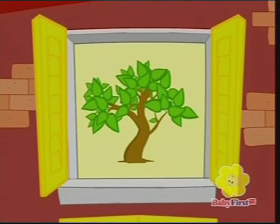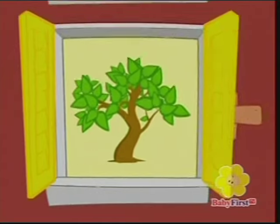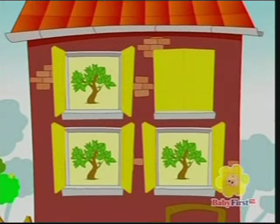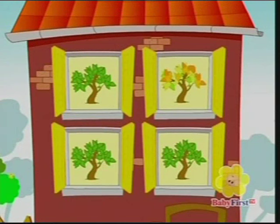It's a tree with green leaves. A tree with green leaves. What's next? Another tree with green leaves. That's a tree with green leaves too. One more. Let's see it. That's a tree with leaves too. Is it green? We have four trees with leaves, but they are not all the same. Can you spot what's different?